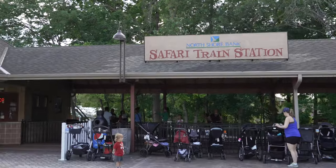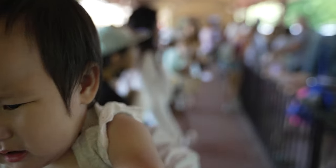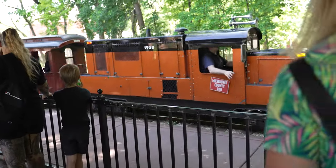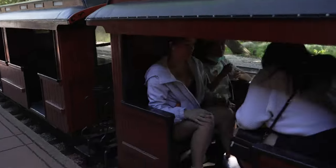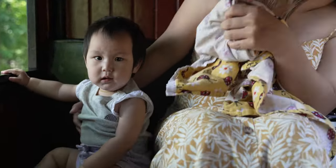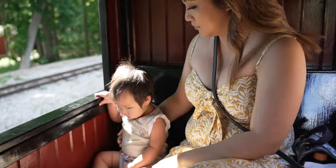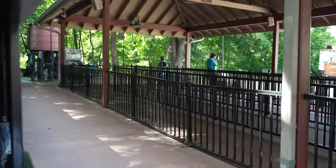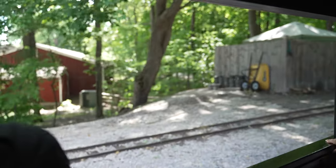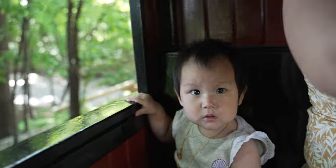Safari train station. It's 4 o'clock, so I don't know if we could get on this train here. Waiting to ride the train. Oh, here comes the train. Wow, it's a pretty big train. Yep, so we have to sit 4 per seat. This train is pretty long. Girl, you guys good? Woo! Where are you going? Oh, see? We are going. Bye bye. Bye. Where are we going, huh? Whoa. Yes.